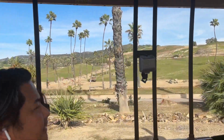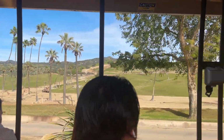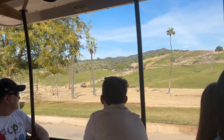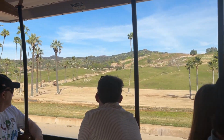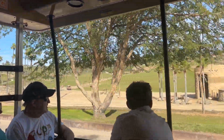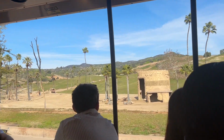I see some antelope uphill. All this area to our left is our East Africa habitat. But we are going to be closer once we are coming back from our South Africa habitat.